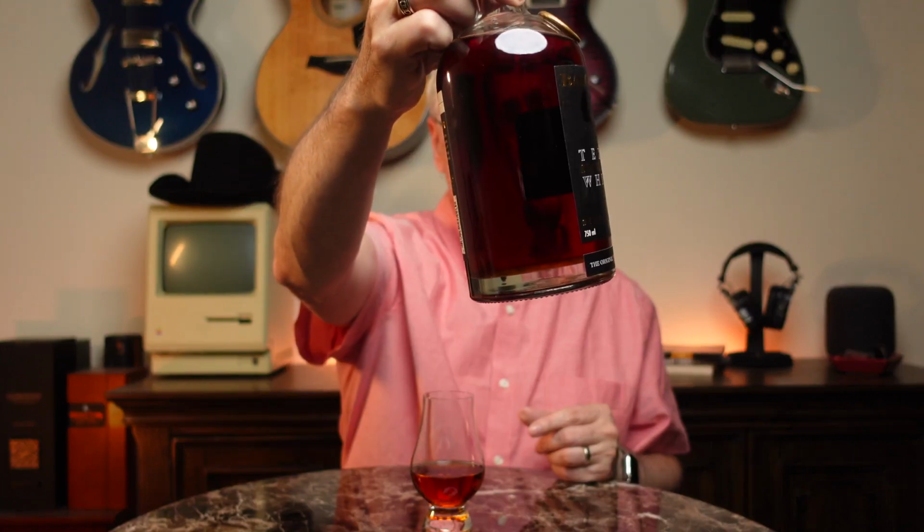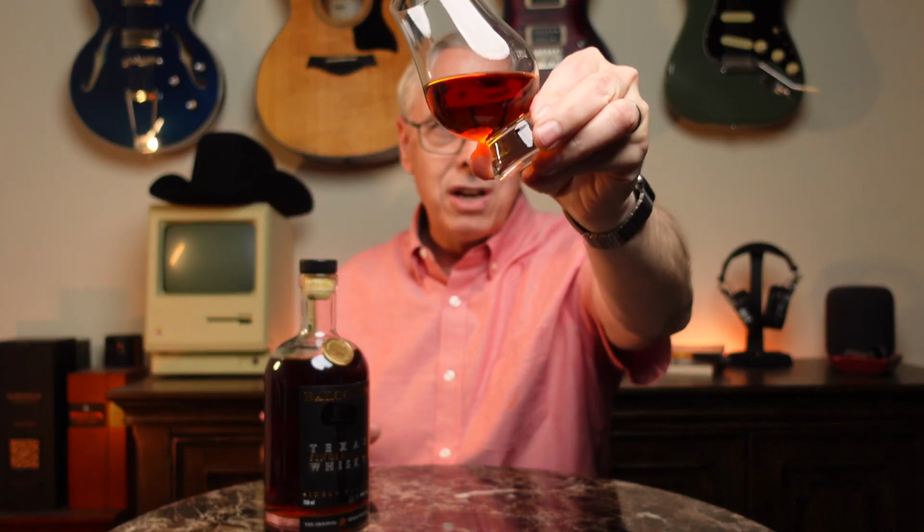Another thing I like about them is they age these in New American oak, so it acts just like a new oak scotch. The difference is, as you can see with the bottle and with the color of this glass, this is a very dark single malt for only having a little over 4 years, or maybe a little bit more, in a barrel. That's because of Texas.